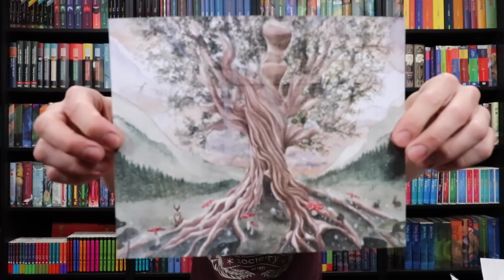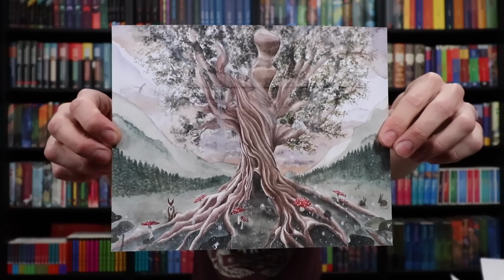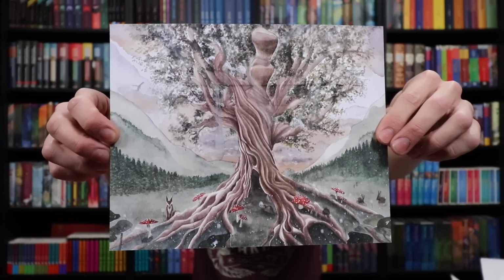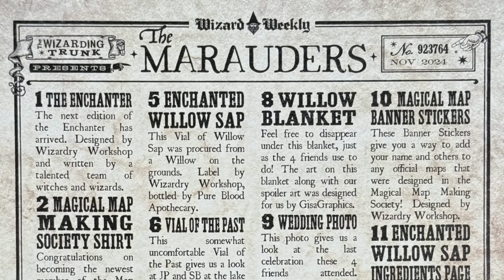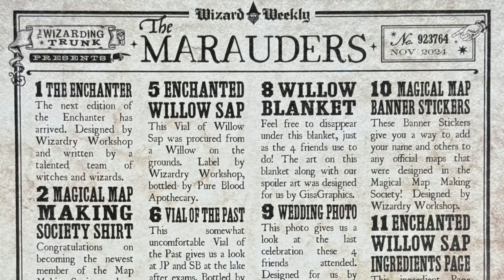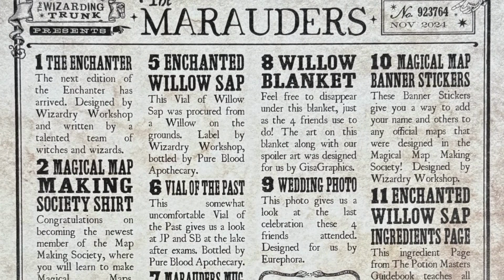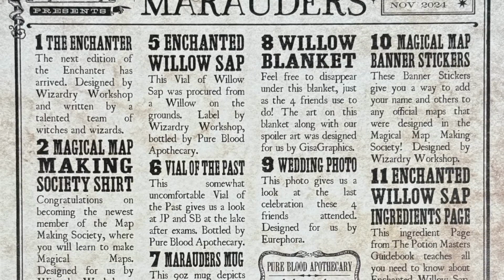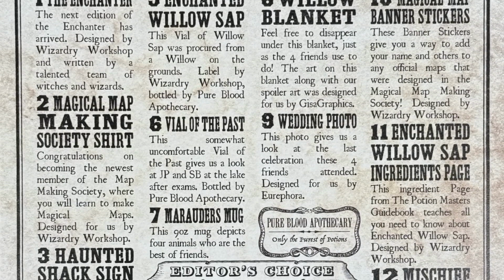All right, so the cheat sheet artwork is the same that we find on the blanket. So if you didn't want to hang the blanket up like a tapestry, you could frame this if you loved that artwork. The Wizarding Trunk presents The Marauders. The Enchanter, the next edition of The Enchanter, has arrived, designed by Wizardry Workshop and written by a talented team of witches and wizards. Magical Map Making Society shirt.